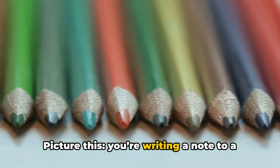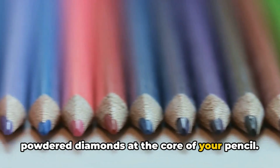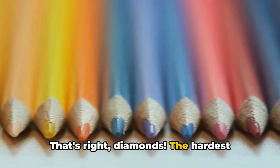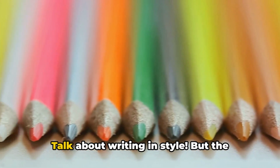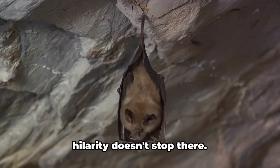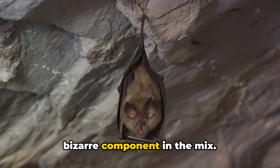Picture this. You're writing a note to a friend, but instead of graphite, there's powdered diamonds at the core of your pencil. That's right, diamonds. The hardest substance on Earth, casually helping you doodle cute kittens. Talk about writing in style. But the hilarity doesn't stop there. You see, diamonds weren't the only bizarre component in the mix.